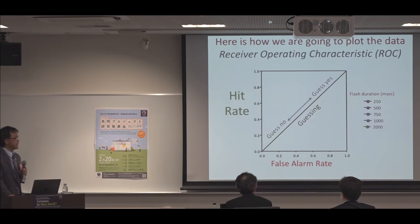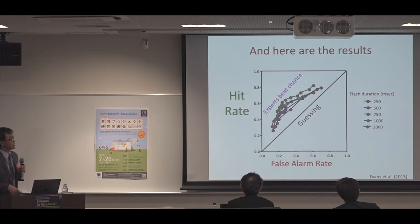Here's the way we plot the data. On the y-axis, we plot the hit rate. On the x-axis, we plot the false alarm rate. This is what we call a receiver operating characteristic, or ROC curve. If radiologists are completely guessing, the performance will lie on the diagonal line. Then here's the result. Each line is a different condition for the flash duration, from 250 milliseconds to 2 seconds. As you can see, all the different durations are above chance level, even as short as 250 milliseconds.